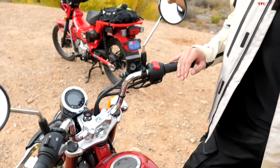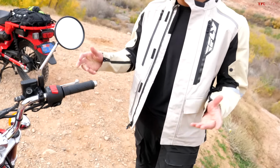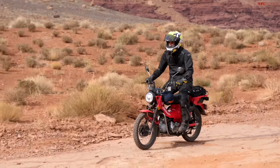I'm riding a Honda Monkey, and specifically this is Tommy's Honda Monkey behind the camera. So yes, it doesn't have a skid plate, but if I bash his header into a rock, it's more his problem than mine, so I'm not too worried about it. I've also got some dry bags from Revzilla, bunch of camping gear in them, and the cool thing about this bike, even though it doesn't have tools and it doesn't have the skid plate, is it does have a clutch. That's pretty nice.